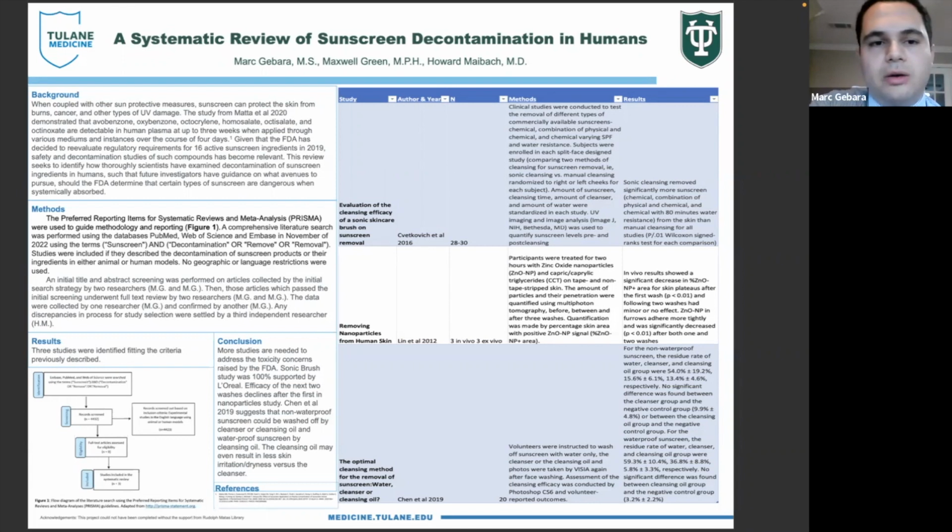One thing that was made unclear, since this is an abstract and I wasn't able to find a really detailed manuscript on this topic by this author, was what kind of manual method was used. Was it just a soap and water wash, for example? That wasn't made clear.